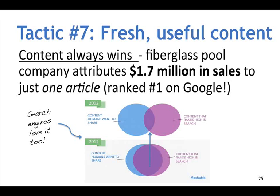All right. On to tactic number 7, your last one. Thank you for your time and attention again. Tactic number 7 is just good old fresh, useful content that you're putting out into the marketplace. Okay? We've become a society of consumers of information online.